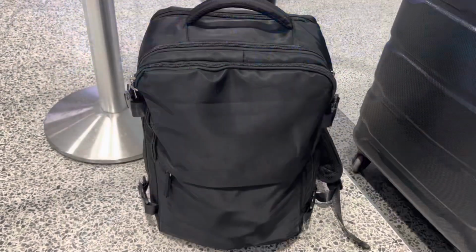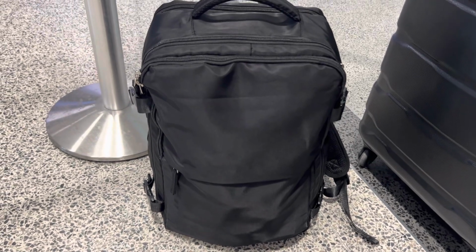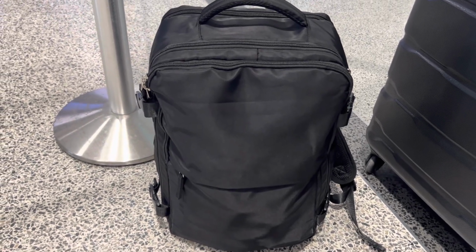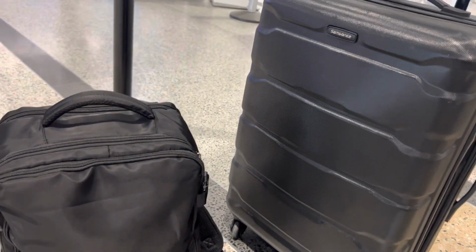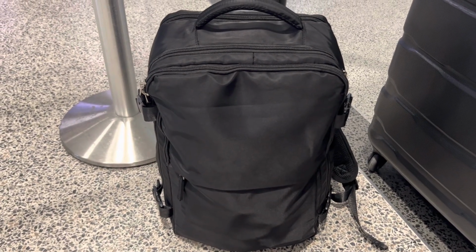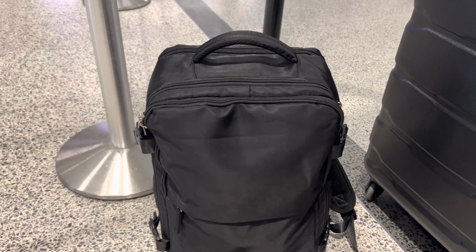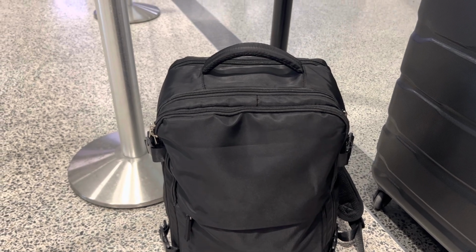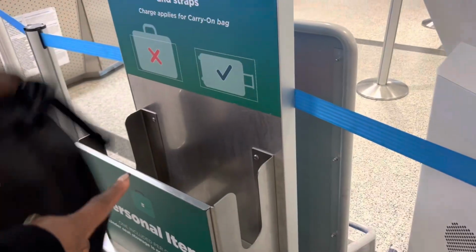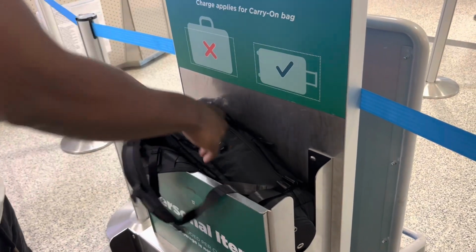I got these travel backpacks from Shein, and they're actually really sturdy, a lot more sturdy than I thought they would be. Since it's just a weekend trip and we're trying to do the cheap flight thing, we're doing one checked bag and then we each have a backpack. Let's go check it, see if it fits in the little personal item measuring thing. It needs to fit in there. Okay, it fits.